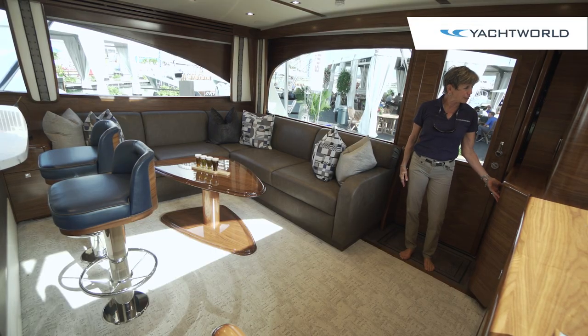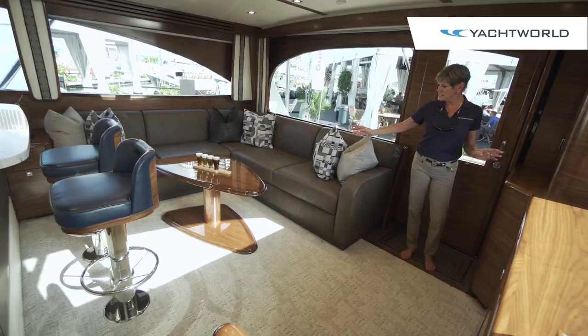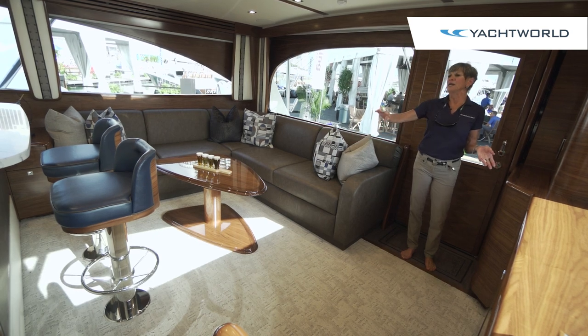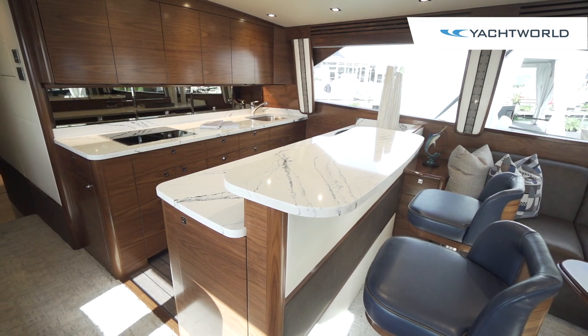Viking has used every bit of space for storage. You've got an ice maker here, you've got your electrical panel storage under the L seating, and in every cabinet you've got room for everything that you need on board. Again, beautiful walnut coffee table and a bar with engineered stone that leads us into the galley, and we'll go there next.